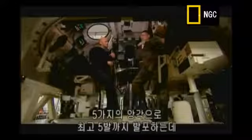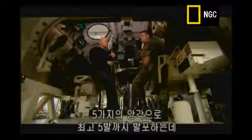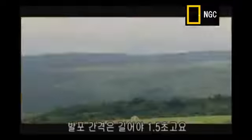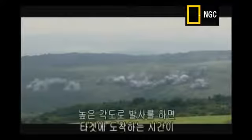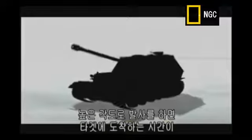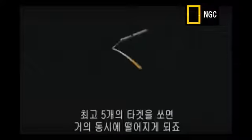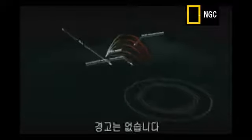So the system will fire up to 5 rounds on different angles of elevation, and all those 5 rounds will impact simultaneously at the target at a time, maximum 1.5 seconds. If you fire a shell at a high angle, it takes longer to reach the target than if you fire a shell at a low angle. By starting high and dropping the barrel between each shot, up to 5 shells will all hit the target at pretty much the same time. There's no warning.